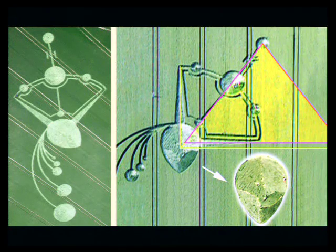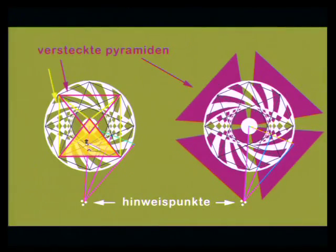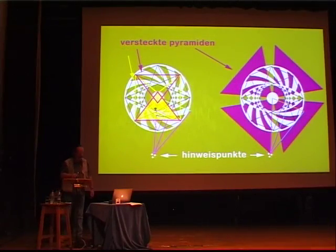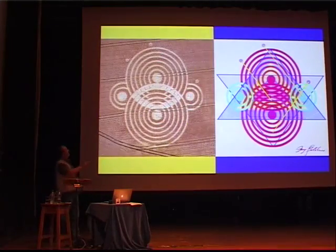And look at this head with these almond eyes. I don't know the English word. Make a line from the one eye to the other to the top of the head. Inside you have the Great Pyramid. Possibly they have built it for us. Well, here some points outside give hints to find the internal structures. Here again, some points.